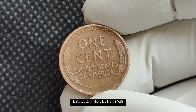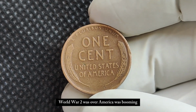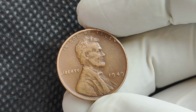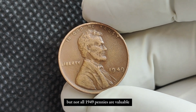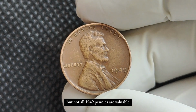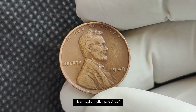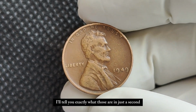Let's rewind the clock to 1949. World War II was over, America was booming, but hidden in everyday pockets was a rare anomaly. The 1949 no-mint mark Lincoln wheat penny. But not all 1949 pennies are valuable. Only a select few have the secret ingredients that make collectors drool. I'll tell you exactly what those are in just a second.